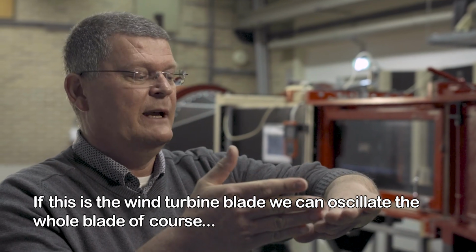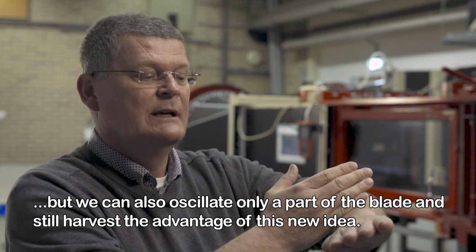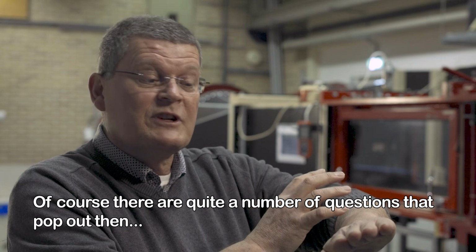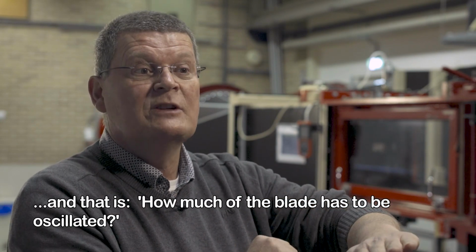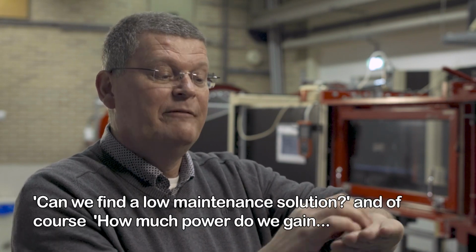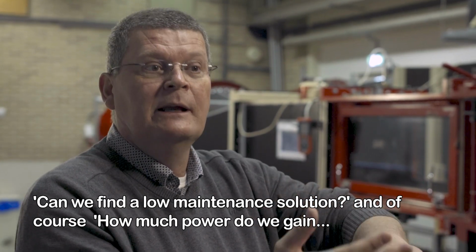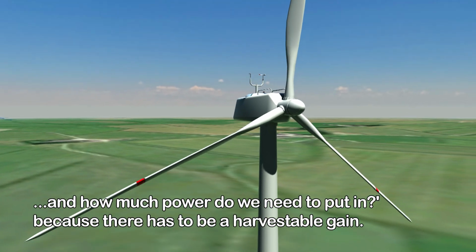If this is a wind turbine blade, we can oscillate the whole blade, of course. We can also oscillate only part of the blades and still harvest the advantages of this new idea. Of course, there are quite a number of questions that pop out then, and that is how much of the blade actually has to be oscillated. In which way do we solve this technically? Can we find a low maintenance solution? And of course, how much power do we gain? And how much power do we need to put in? Because there has to be a harvestable gain.